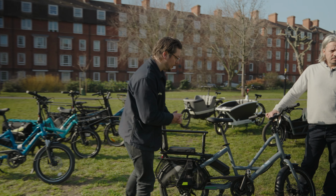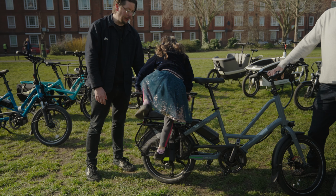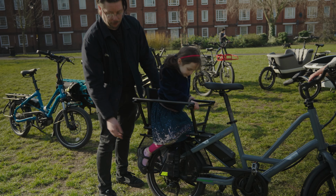Hazel, can you come and jump on this bike for me? So Hazel is 6 years old. That's right. Wow, you found the stirrups. So Tern do what's called a psychic stirrups. It's a new thing. They fold out the way, but your kids can put their feet in them.